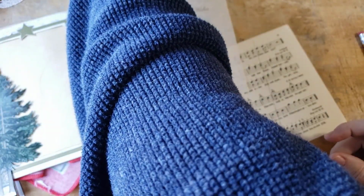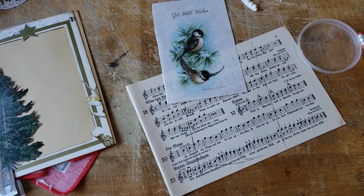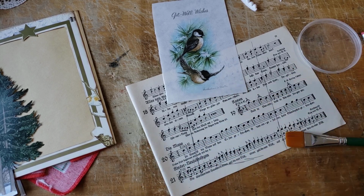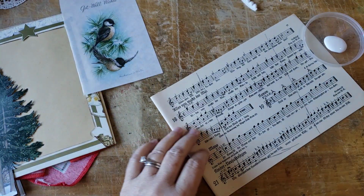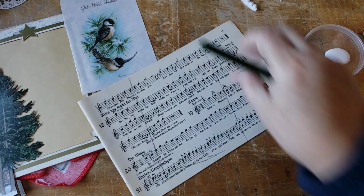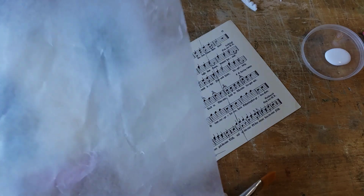Now I need to... I just want something to pour my... And I need a brush. A brush. There we go. All right. So... Oh, what have I done? There we go. Hold on. Wax paper.